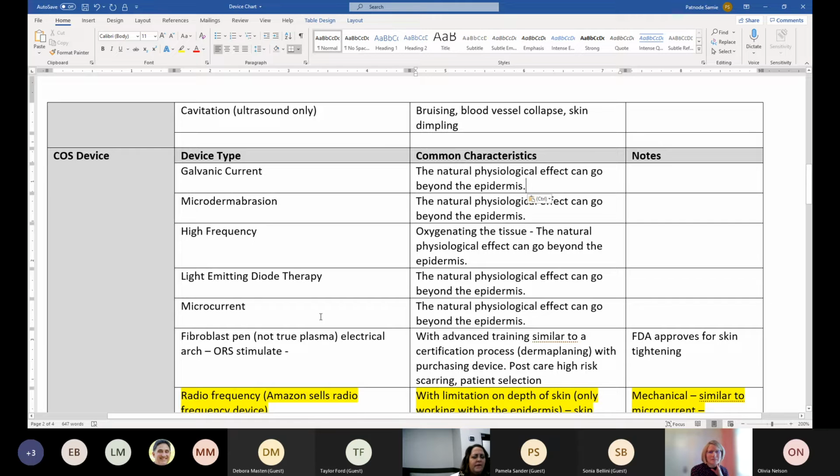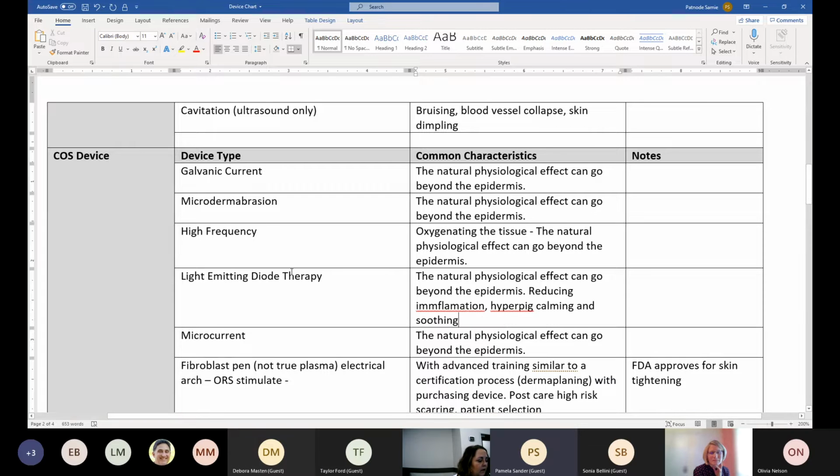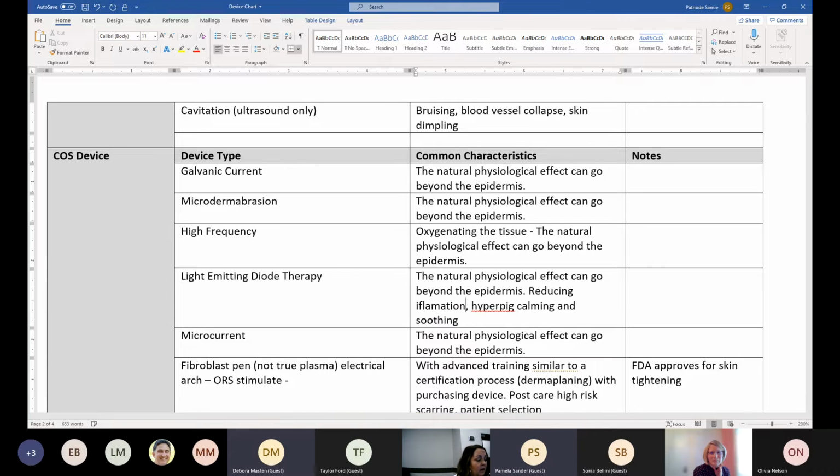What do you use light emitting diode therapy for? Reducing inflammation, helping with acne and sebum production. They can help hyperpigmentation. Calm and soothe the skin. Calming and soothing, yes. Actually, I'm oncology certified, and red light LED therapy is something that is indicated even within oncology. It stimulates a wound healing response. It activates your bone marrow derived stem cells. Non-inflammatory.